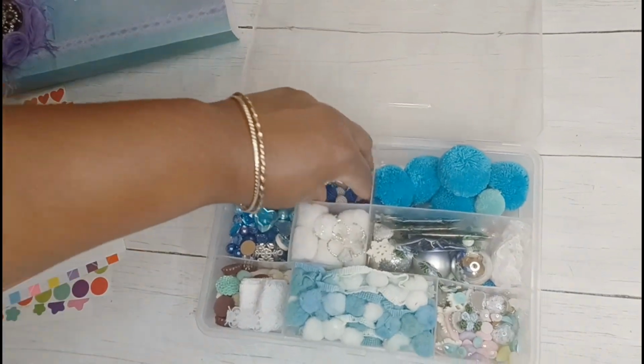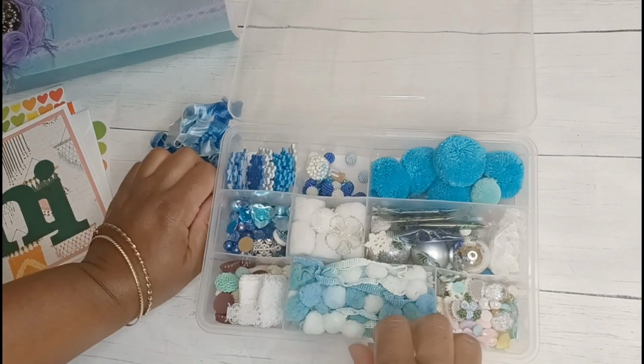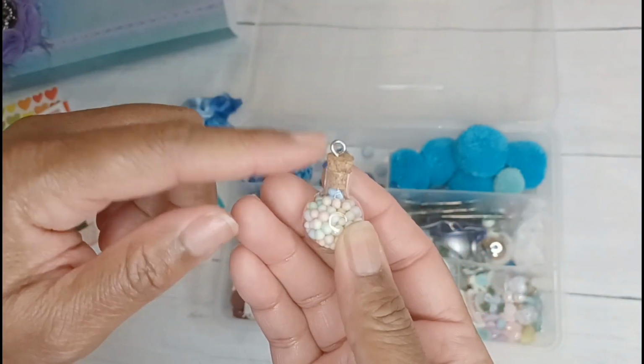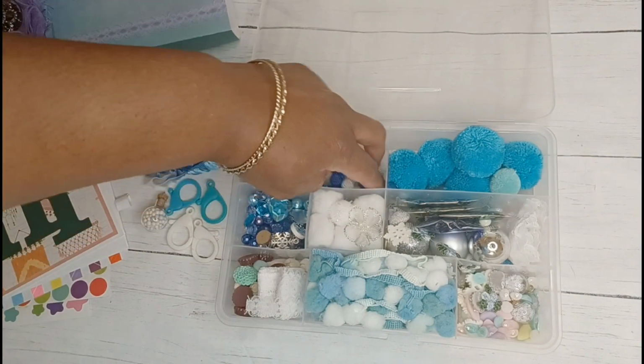And this embellishment box is huge. The pockets on here are deep. Like, it's holding a lot of stuff. So let's see. She has this cute little bead with the foam balls in it and the corkscrew. And she already has a jump ring on the top. So super, super cute. Thank you.